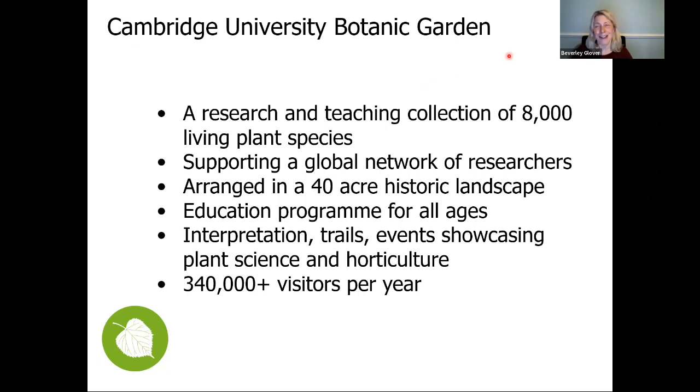Now, my living collection is arranged in a 40-acre landscape, and it's a heritage listed landscape. It's a very beautiful landscape. And it would be a shame to collect 8,000 plant species in 40 acres and not use them to show to people and let people enjoy them. So we support an education programme for all ages, from preschool to adult, and we also run interpretation trails and various events which showcase the garden, its work, and the importance of plants, plant science and horticulture in the world generally. And visitors are, of course, a very important part of any botanic garden, and we had 345,000 visitors in 2022. So it's a well-visited site.